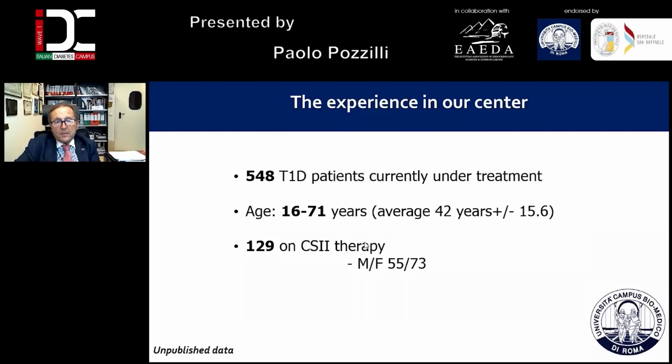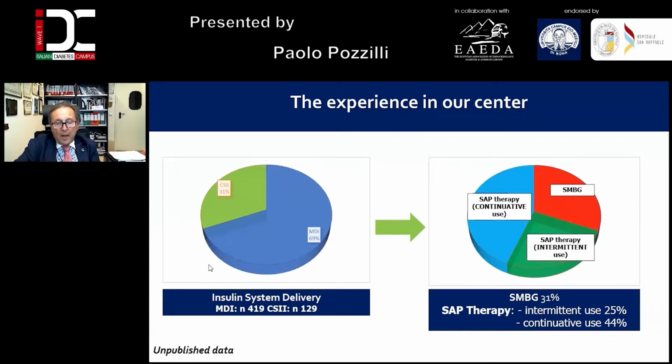Finally, I'm going to show you the experience in our center with patients with type 1 diabetes on CSII, and these are unpublished data. This is what's happening in our clinic, in our center. 31% of all population of patients with type 1 diabetes are on pump, compared with 69% that are on multiple daily injection. And above those that are in therapy, you can see how many are on the pump with continuative use, and those who use the sensor augmented therapy only with intermittent use. And these are the percentages.